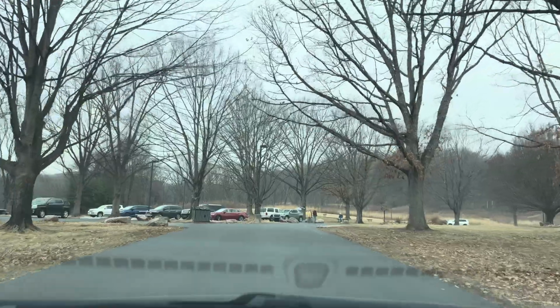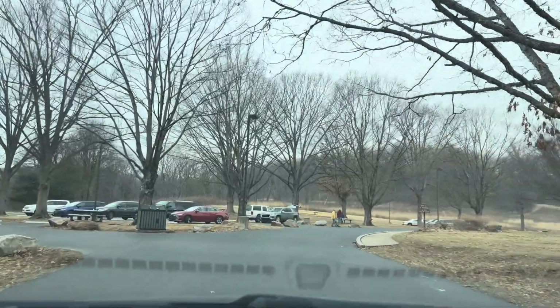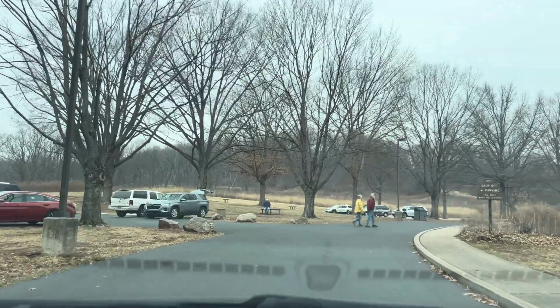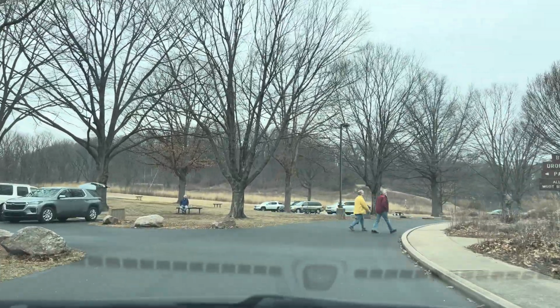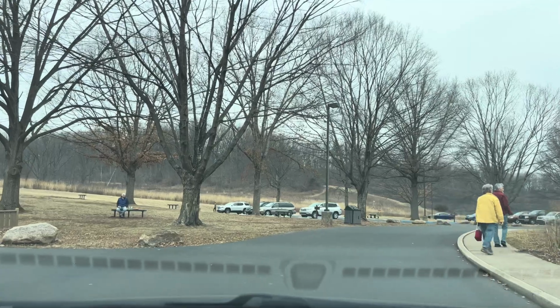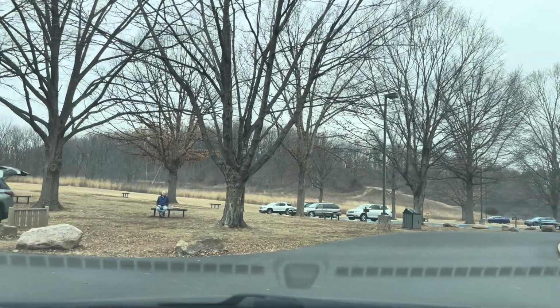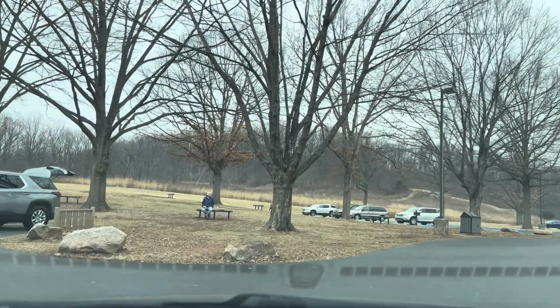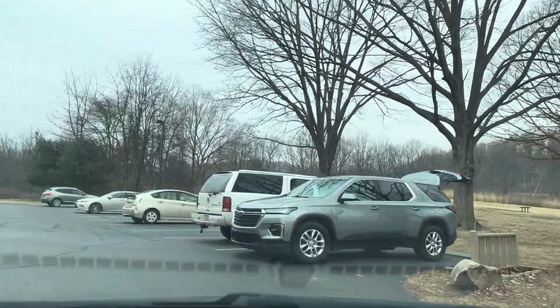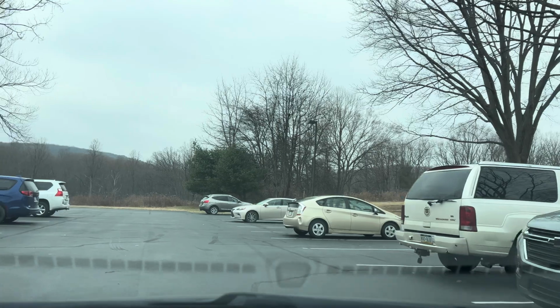And Middle Creek Wildlife Management Area, it's about 6,000 acres here, and it's devoted to protecting lots and lots of different bird species. They also have about 20 miles of hiking trails here as well. So it's a pretty cool place. We've hiked a little bit here, not too much, but it's a really beautiful area in Lancaster County.